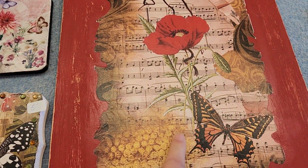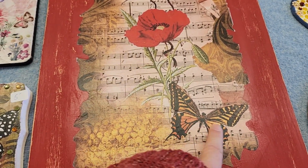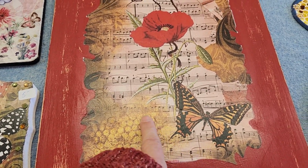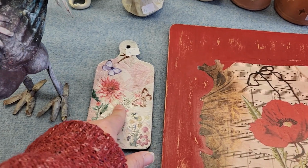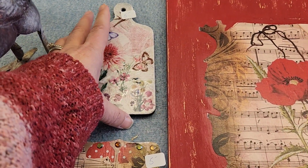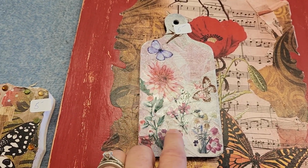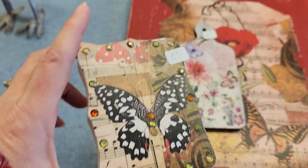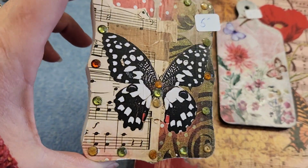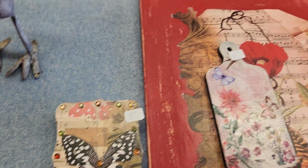And this is a beautiful poppy with a butterfly and music notes. And this is a little tiny cutting board with flowers and butterflies. And this is just a little wall hanging with a butterfly. And it's $5.